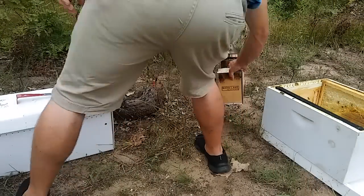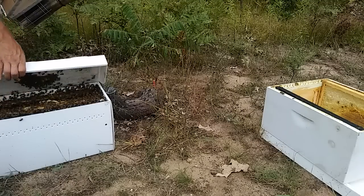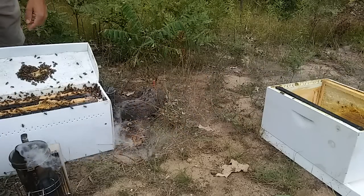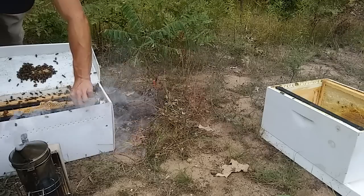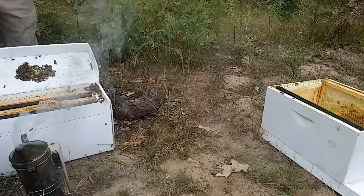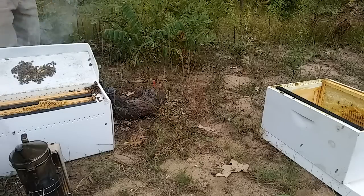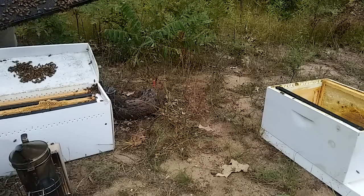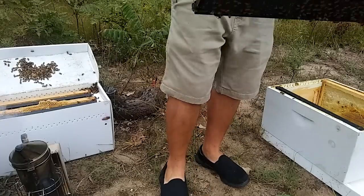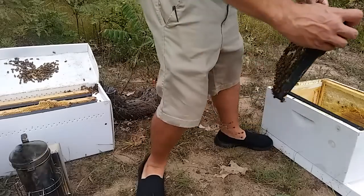Okay. It's a pretty good looking nuke if I remember correctly, and that it is. Quite a lot of bees in here. Okay, so I am going to look for the queen, just to know in my own mind that I moved her. This frame is largely empty. There's a little nectar at the top, a couple cells of bee bread, no queen that I see.